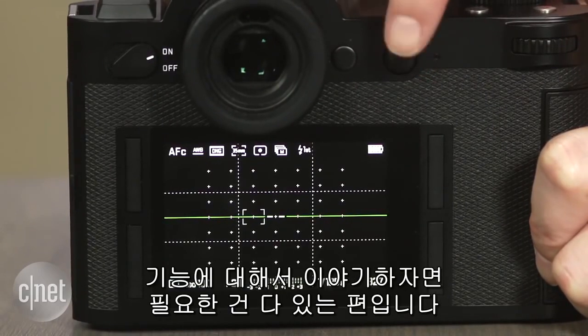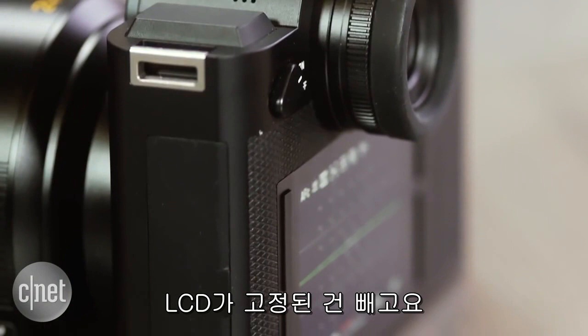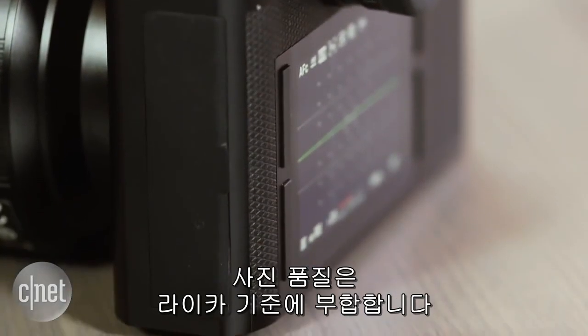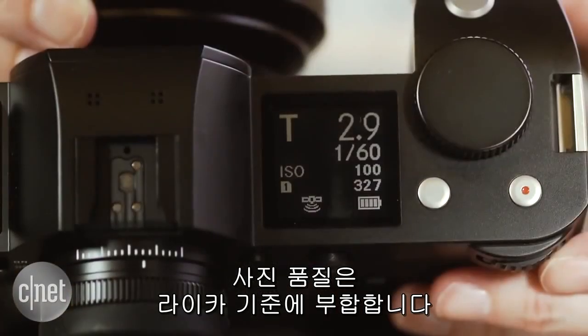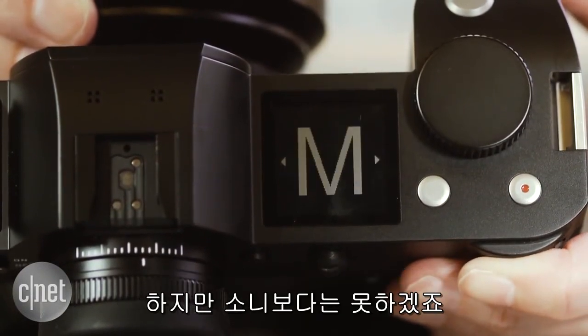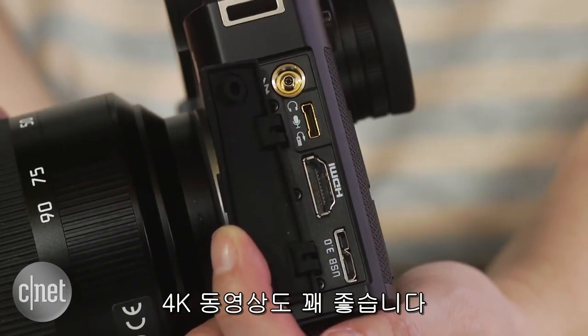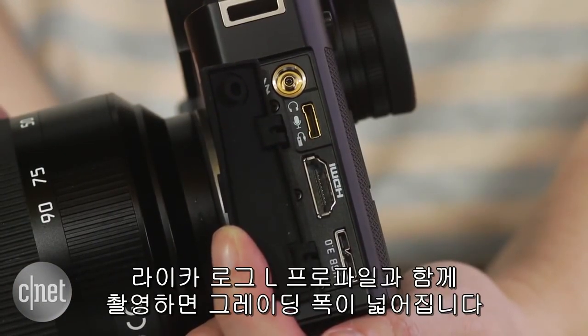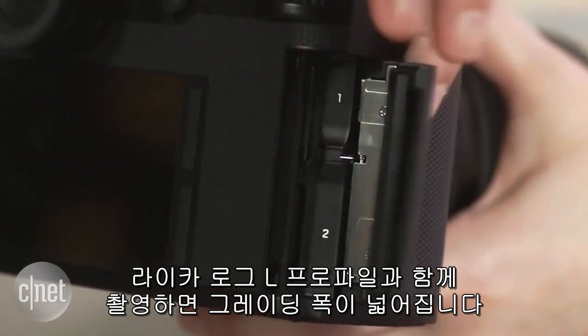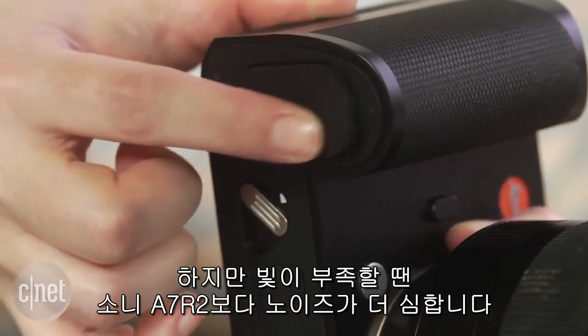As for features, it really has about everything you need except an articulating LCD. The photo quality lives up to the Leica standard, though you probably want to underexpose a bit in high contrast scenes, and it's not obviously better than Sony's. The 4K video is also quite good, with a lot of room for grading if you shoot with Leica's Log-L profile. In very low light, though, it's much noisier than even Sony's A7R II.